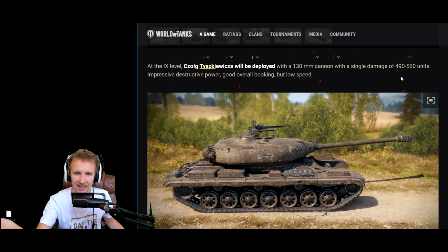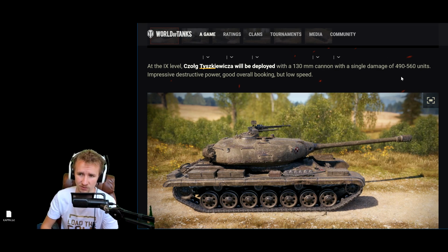The only other tier 9 heavy tank that I can think of that has more than 560 alpha will be the Type 4 heavy if it chooses to use its armor piercing rounds, but most people just use the derp gun and fire high explosive with that tank.